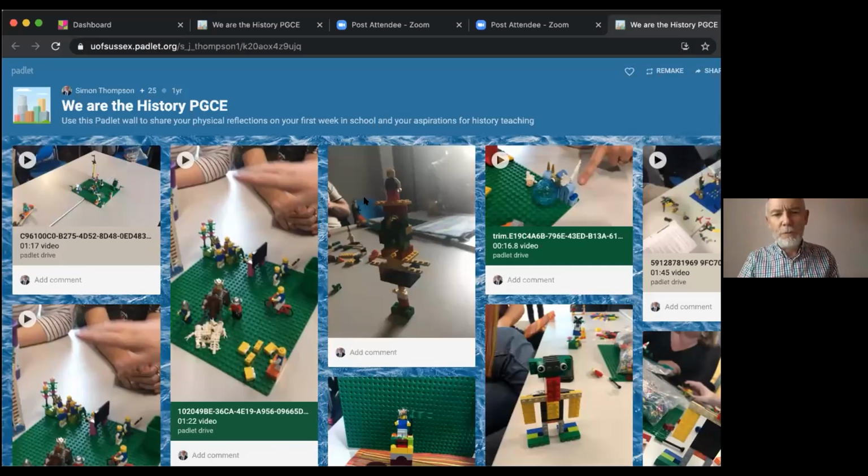So using these models, we started the process of them talking through what made good history teaching from their perspective. You can see all the little Lego models here, and there are little videos on the Padlet in which the teacher explains what they think is important about history teaching. Now, sadly, that was in September 2019, and we never returned together as a cohort to follow up. We did get them to do some more drawings, but we didn't come back to the Lego, so I haven't got that to report on. But I'm hoping that from September next year, I'll be able to apply this technique with the next cohort.